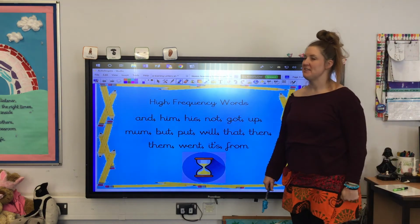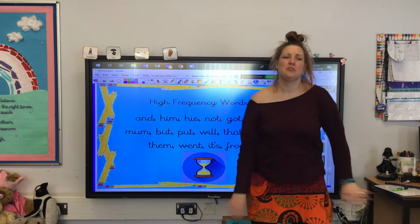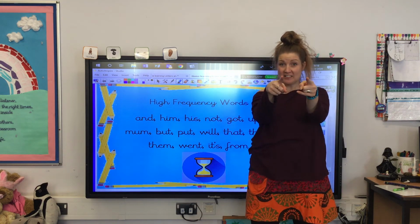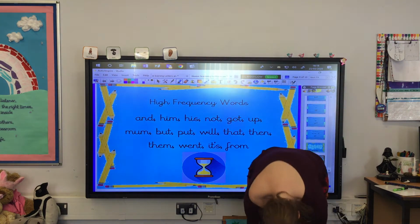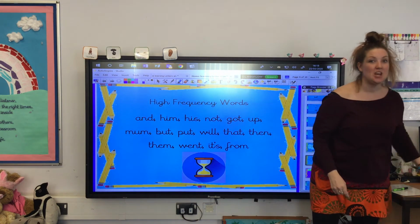Here we go. Are you ready for a super, super, super quick read? You've got to get yourselves ready by shaking your hands out, shaking your shoulders out, getting yourself all limbered up. Let's do a big old wobble all the way from the top to the bottom. You can stand up if you want. You ready? Here we go. And one more time. And sit down and get yourself ready. Here we go.